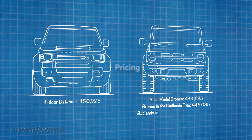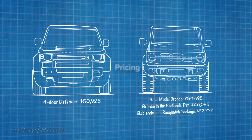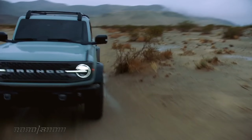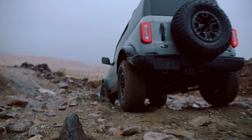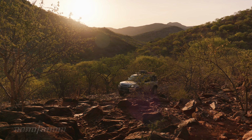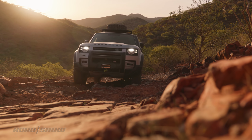And we still don't know how much that Sasquatch package is going to cost, so while the Bronco is less expensive, it's not the runaway victory as it would first seem. It's really tough to make a call here, folks. I mean, the Bronco wins in size and price, but it just loses big time in utility. Further, it merely ties the Defender in powertrains and off-road geometry, so you'll have to look at other non-number-based features.